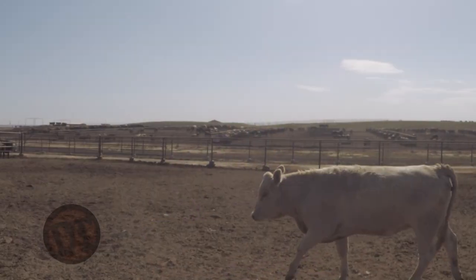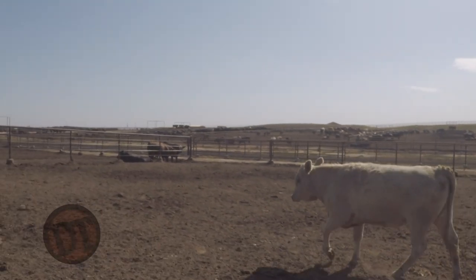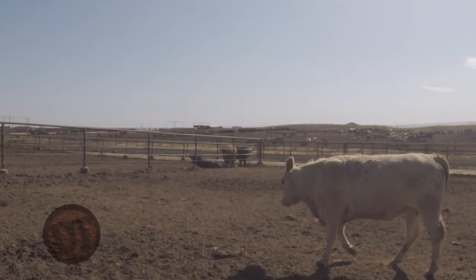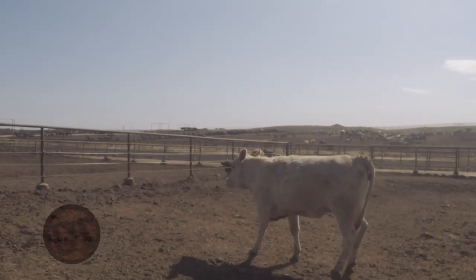When we start to think about getting that animal, the first thing is you have to move this animal that's sick or injured to the hospital. Now, we don't want to run these animals because we don't want to exacerbate the problem that we already have. We want to take our time. These animals can be fractious and on the fight. And so you have to be careful when you're around these types of animals as you're bringing them up to the place to do the examination.